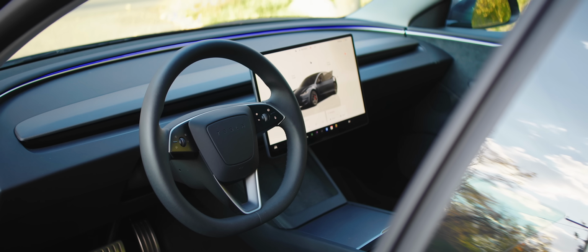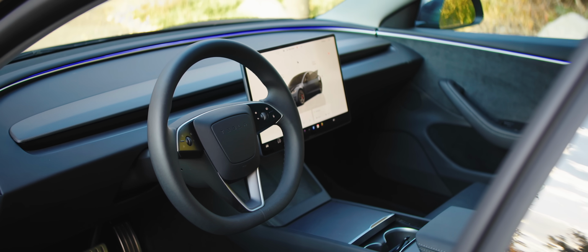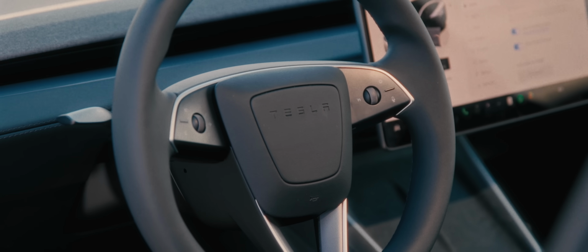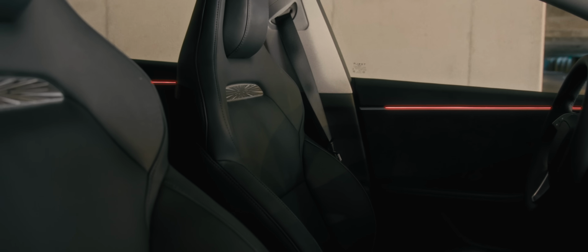Other than that, it really comes down to space. Of course, the Model Y is an SUV, so it's giving you more interior room. You got the hatch on the back, so it's easier for storage. I mean, on the interior, both are basically the same, except for the size. So that really is a big consideration between the two, whether or not you need that size.